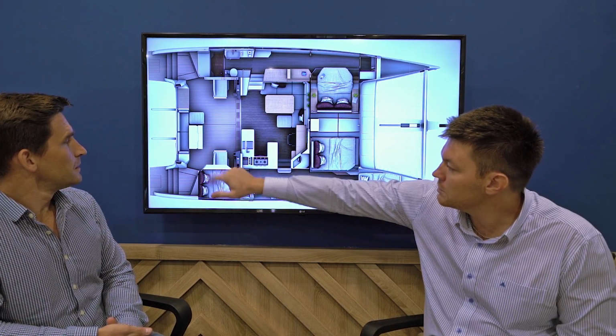It's also actually really good for entertaining, right? This is quite a large area. You've got the inside dining area, which seats up to 8 people, and you've got this outdoor coffee table, which is an adjustable pedestal and can fold and unfold. So you can use it just as a coffee table when you're lounging around the cockpit, but you can actually unfold it, raise the table, and you can sit 6 people around this table in the cockpit. So great for dining outside on a nice summer night.